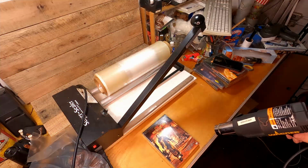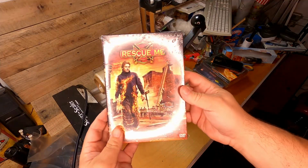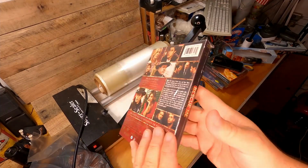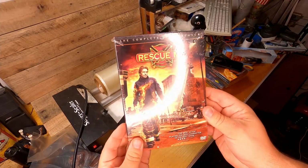And there we go. That is exactly how that works. And if you can see, it is perfectly sealed. It looks almost brand new. Obviously it's not, and I never market it as such, but that's how it looks. Great shape.